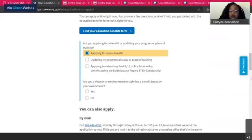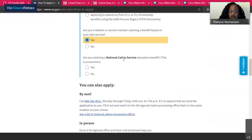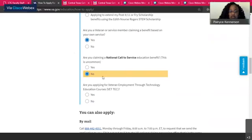Now it's going to ask you an additional question. Are you a veteran or a service member claiming a benefit based on your own service? You either answer yes or no. So let's just say you're a veteran. You click on that. And are you claiming a National Call to Service educational benefit? This is uncommon. Most people are going to answer no in this case.